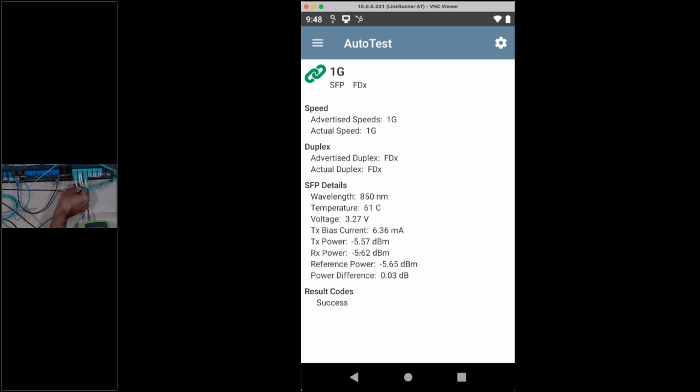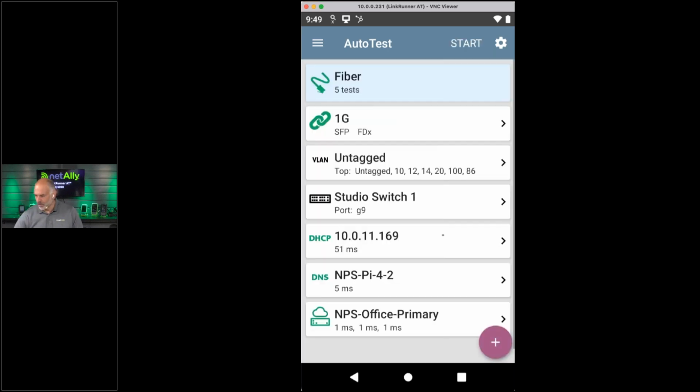We're going to run that through 200 meters of fiber. So now I'm coming to the other end of that 200 meters. I'm going to plug that in. Then I'm going to come over here and run my test again. Okay. So we're going to go back and run that test again.